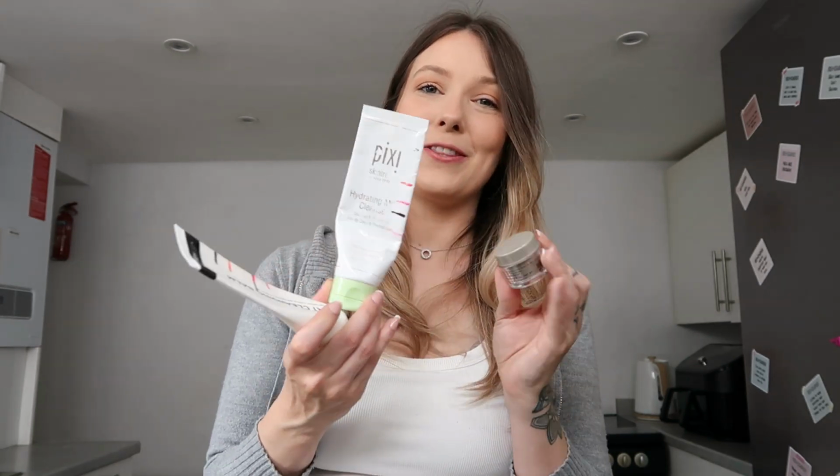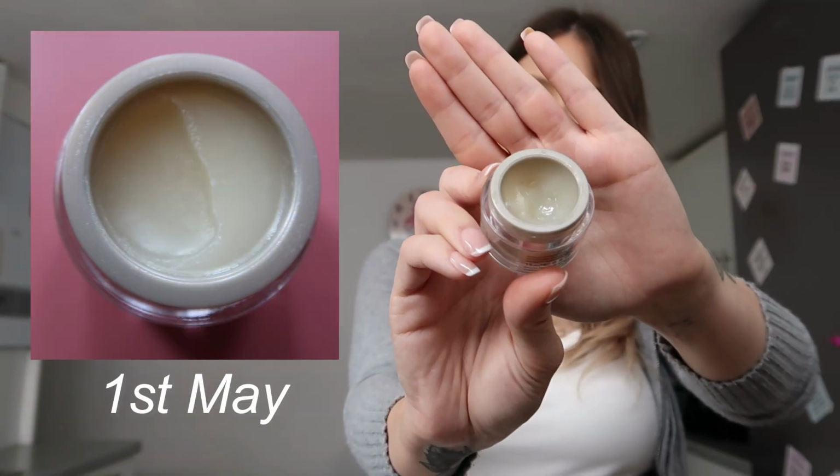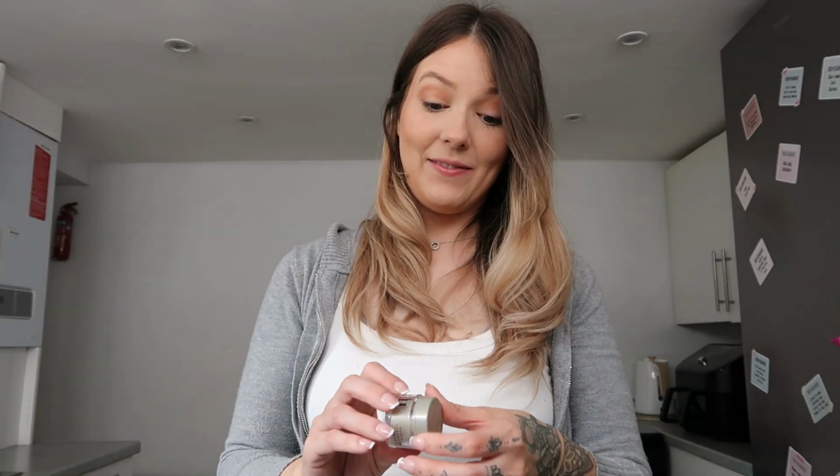Let's run through our 3 cleansers that we now have in our project pan. So the first one is our newbie from last month. Now we have the Emma Hardy Moringa Cleansing Balm. I've been absolutely loving using this as the first step in my double cleanse. I think it works absolutely beautifully at removing makeup and is really nice as a first step of your cleanse routine, especially in the shower.